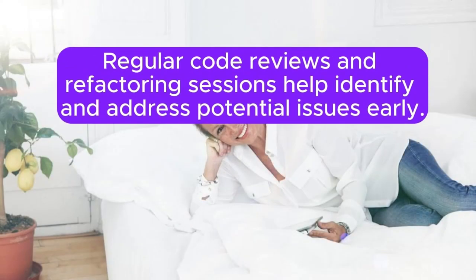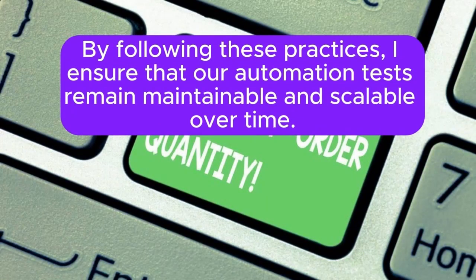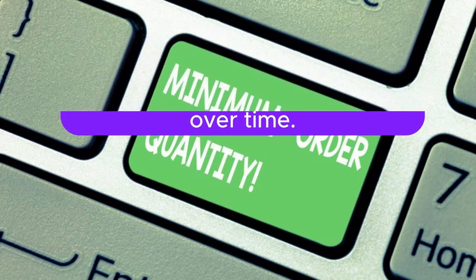Regular code reviews and refactoring sessions help identify and address potential issues early. Additionally, I ensure that test scripts are well documented, making it easier for new team members to understand and maintain them. By following these practices, I ensure that our automation tests remain maintainable and scalable over time.